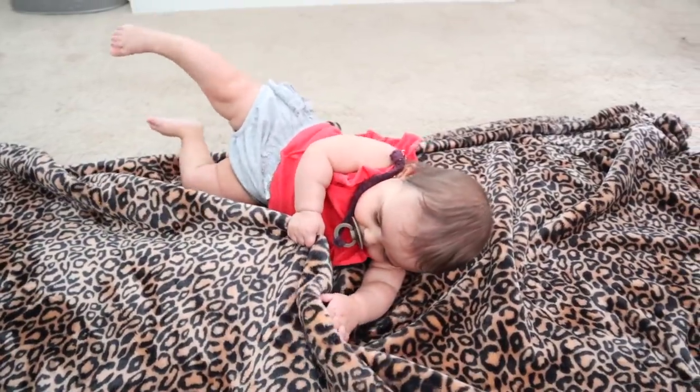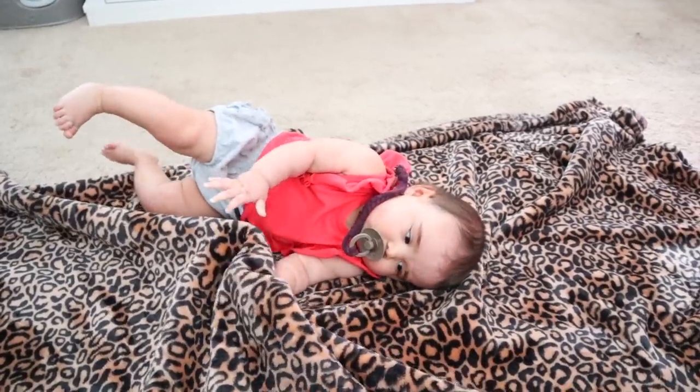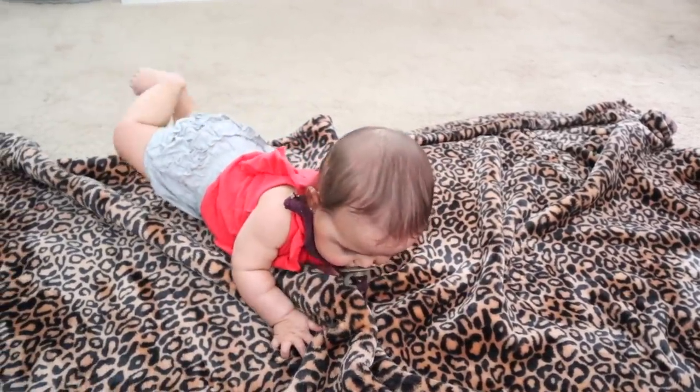But I had searched for an adjustable one that she would be able to get some wear out of, because her other ones were just aggravating. Because it had a Velcro little strap that went under her neck. So I'm going to show you that.